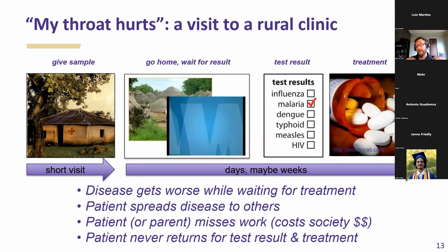So people obviously have been working on this problem in many different ways. I do want to emphasize I'm a bioengineer, so I tend to want to do technology solutions, but there are lots of different ways to try to address this problem. But from a technology perspective, a lot of work has been done. So I'm just going to show a quick video here about one approach.